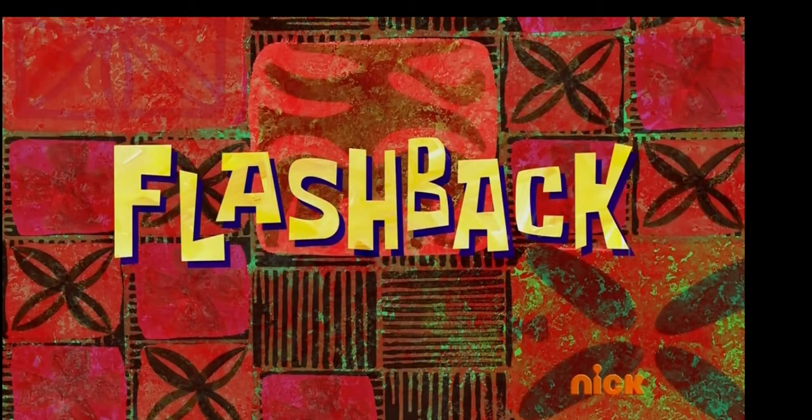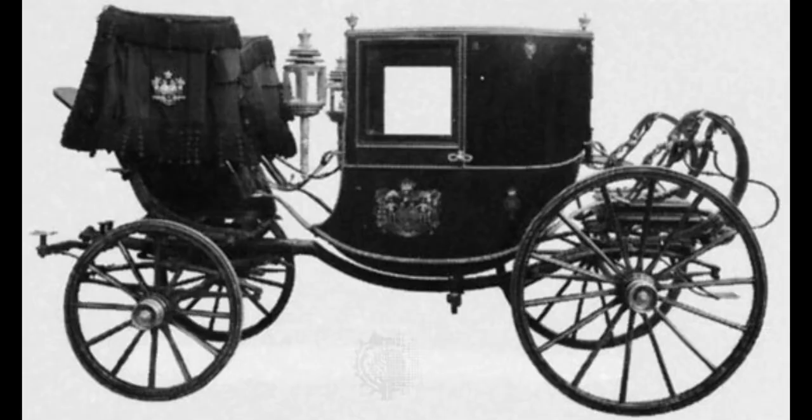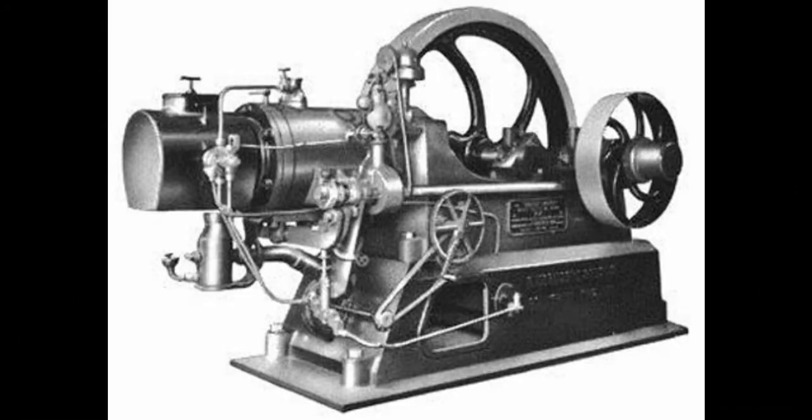Flashback. Let's talk about the history of the automobile. The first automobiles were basically horse-drawn buggies and carriages powered by gasoline fuel engines instead of horses. They were called gas buggies and horseless carriages. The early engines had one cylinder that could produce only 1 or 2 horsepower.